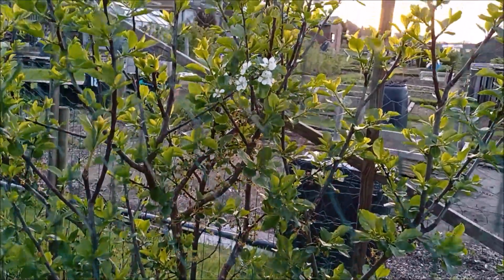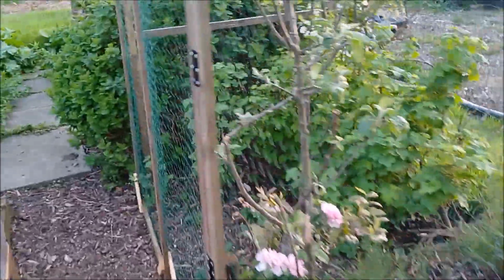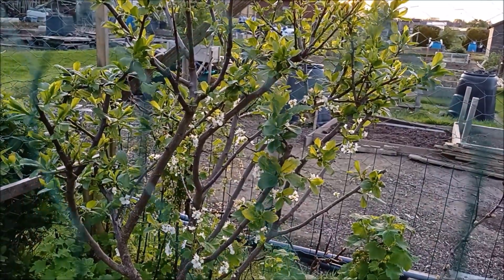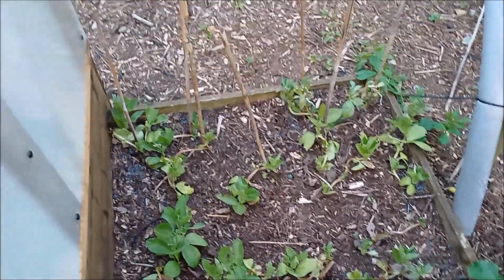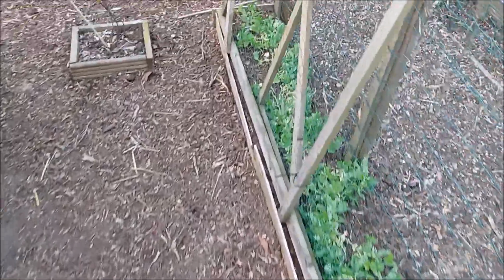Peach tree, not peach tree, plum tree. A bit of blossom on there, so hopefully we'll get a few plums on that, as with the other plum tree over there. All in all, not looking too bad. We've got the broad beans here that are looking a bit sorry for themselves. The kid grower's meant to be staking these up, but hasn't got round to that just as yet. And the peas that the kid grower put in one of the last times he was on are doing alright for themselves.